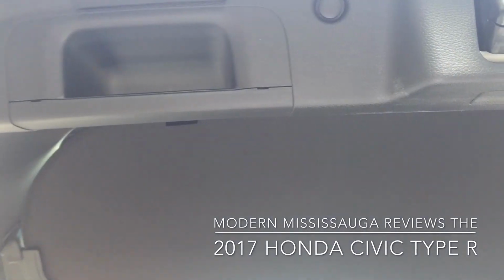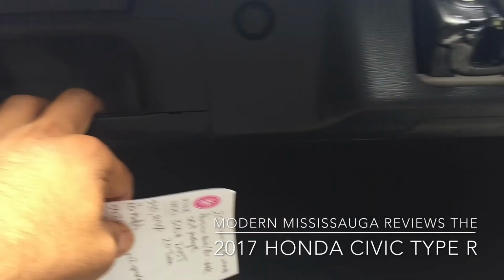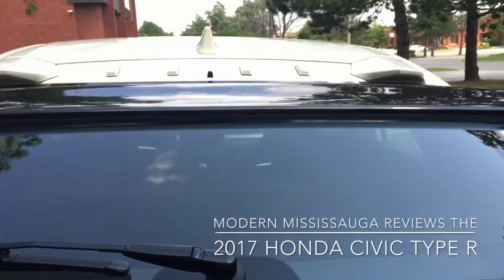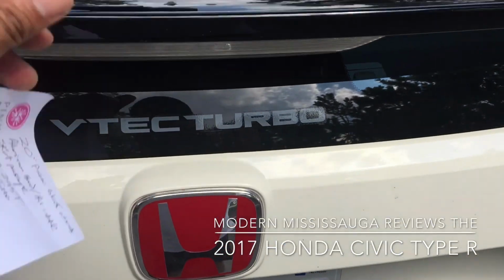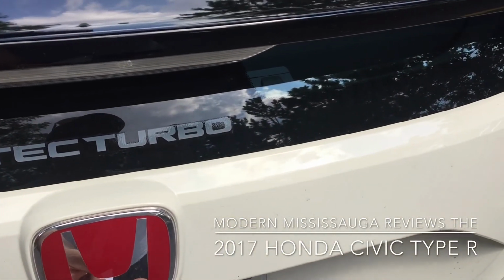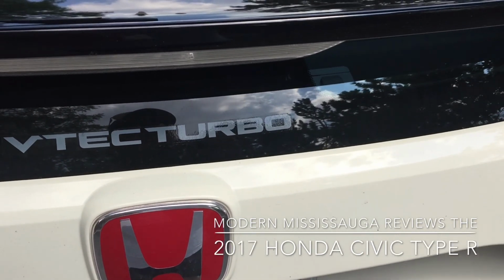Similarly to the other Civics, handle here, excuse me. So again, very functional. I don't think I closed that very well. Let me try that again. There you go. So there's a bit of move in the spoiler. You just slam down hard, but hey, whatever, no big deal.